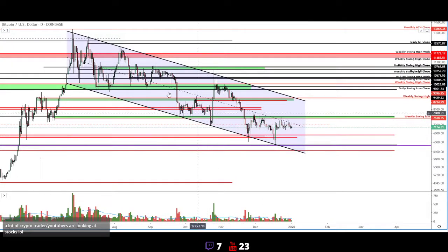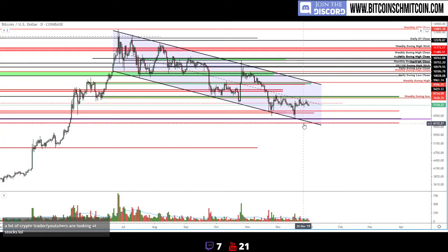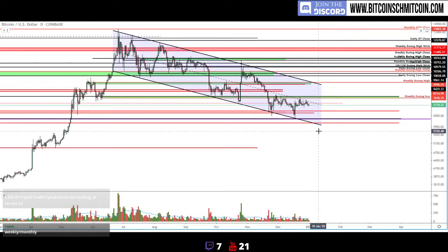You can see Bitcoin's in this really clean supply and demand channel too. We never really saw a terribly oversold condition. That's another reason why I'm aiming for lows down here, because I really want to see it just go boom and knife out of this supply and demand channel. Weekly / monthly.